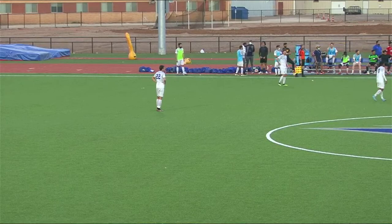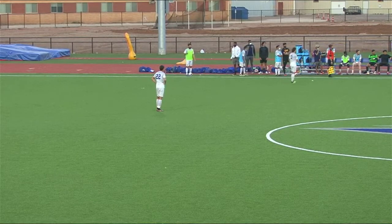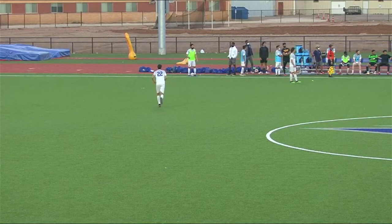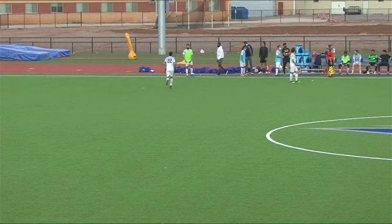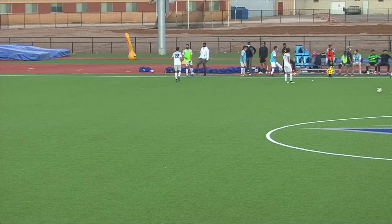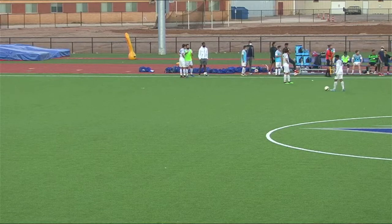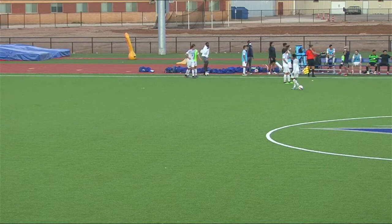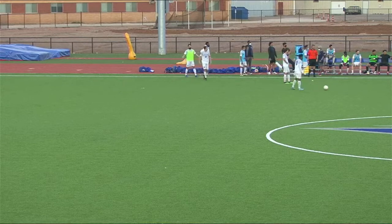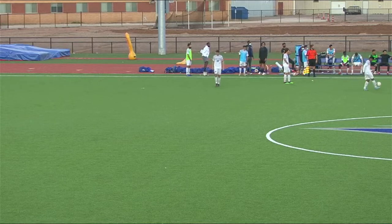And we've got a Ram player down. It's a number in the teens, number 13, maybe 18. No, it's not. No, Kevin, it's not 81. It is 18.